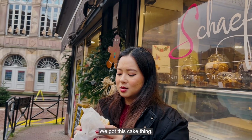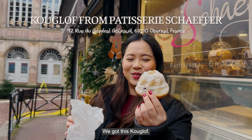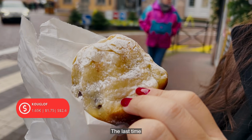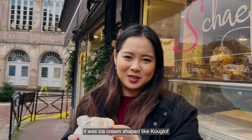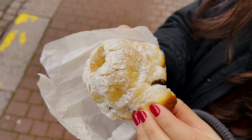We've got this cake thing. Kugler. So we've got this Kugler. It's our first time trying it. The last time we thought we were ordering Kugler, it was ice cream shaped like Kugler with a shot in the middle. So.